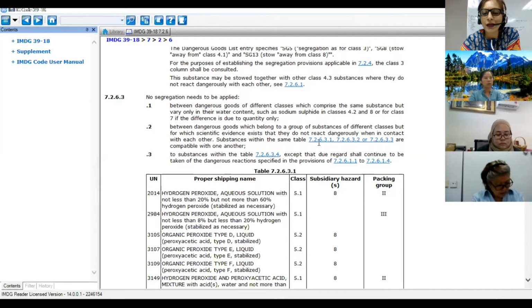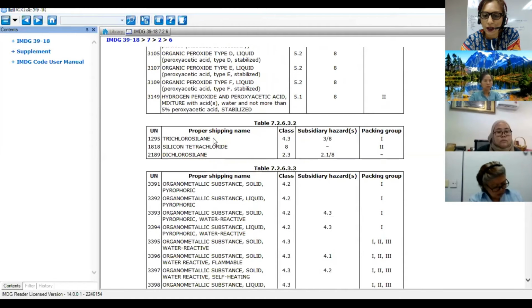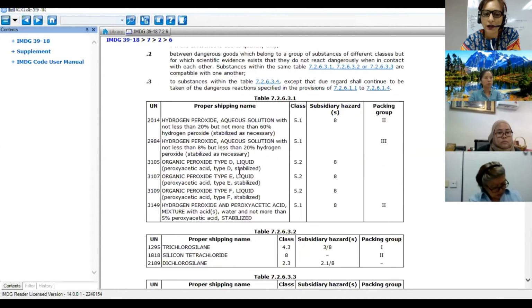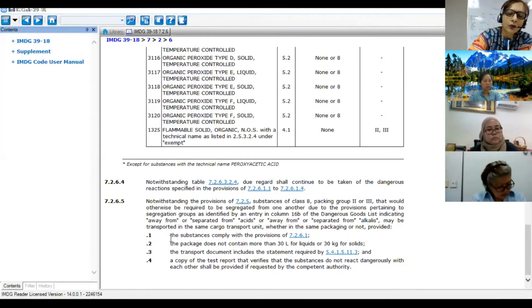Substances within the same table, that means 7.2.6.3, which is this, in 7.2.6.3.1, 7.2.6.3.2, or 7.2.6.3.3, are compatible with each other. All right, so again, substances within the same table are compatible with each other. Not table against table, within the same table. So these are special segregation provisions.